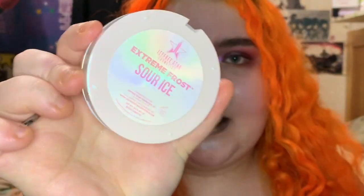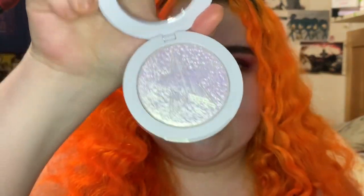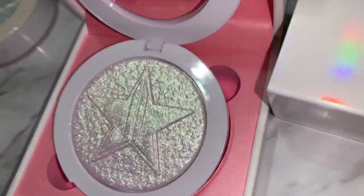Lastly, we have Sour Ice, which is this beautiful green tone, but it's the most subtle of the three tone-wise. So if you're looking for something still very glittery and intense, but you don't want as crazy of a color, I would go with Sour Ice. Sour Ice is just this stunning green, and I have that on my nose currently. It's just honestly a beautiful green, and out of the three, it's my least favorite just because the tone is just whatever.